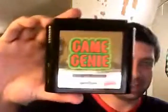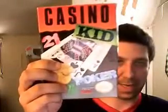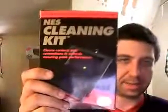And Game Genie. I have two more of them that I have in my extra bin going to the NAVA convention. And also for that $10, the guy threw in 3 more games. Baseball for the Nintendo system, it's complete in the box. Casino Kid. And the NES cleaning kit. Not quite a game, but when people are throwing things in, I'm going to sit there and buy them all day long.